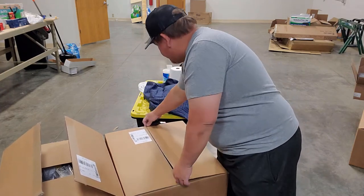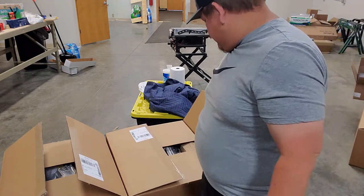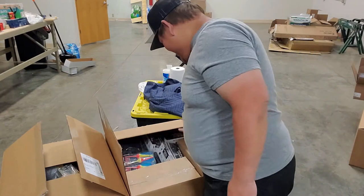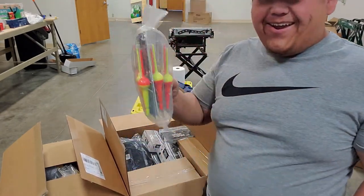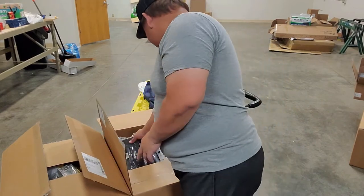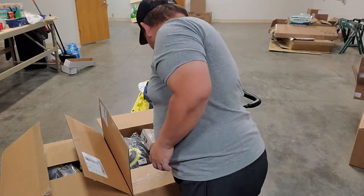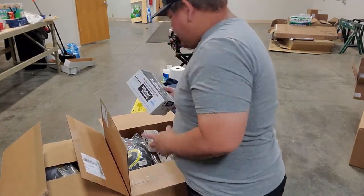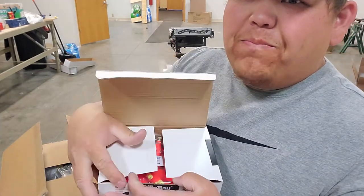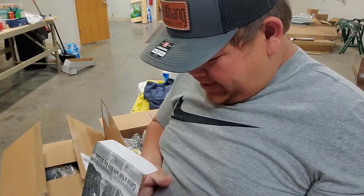Oh, I think I know what's in here. More poppers. Hey, more poppers. I ordered so many of those. These are some waterproof bags. I ordered a couple of those. Look at this. More poppers! Look at that, you can never have too many of these. Holy crap, there's so many.